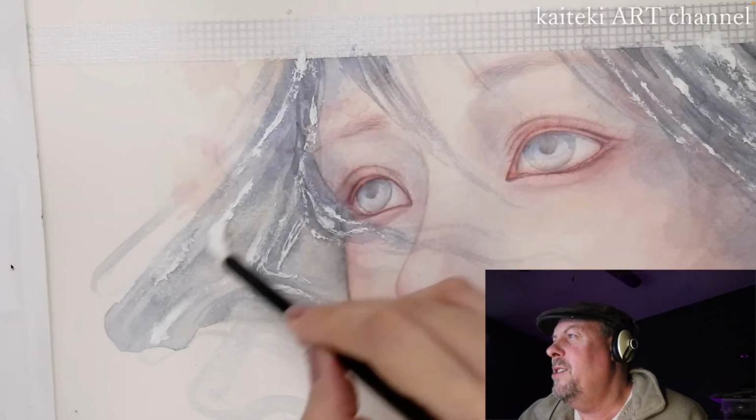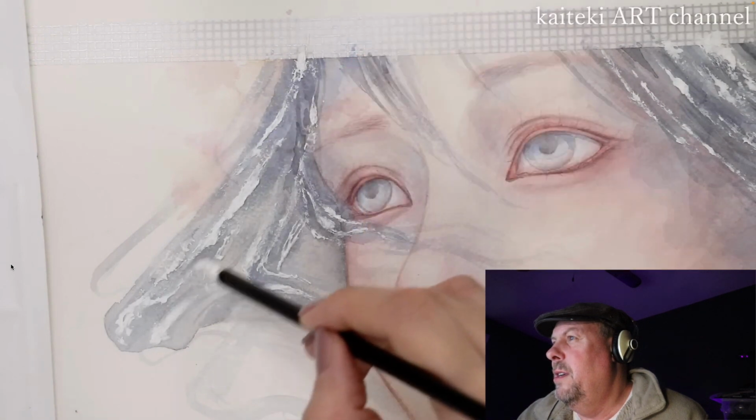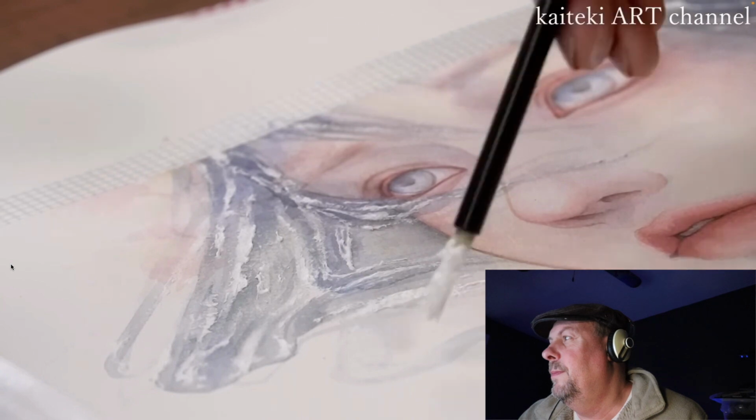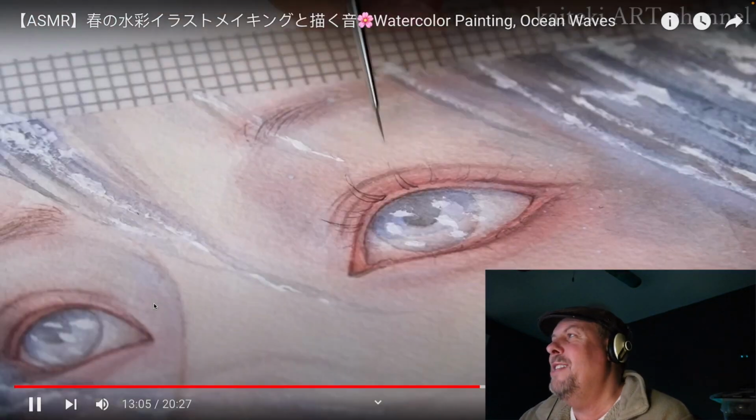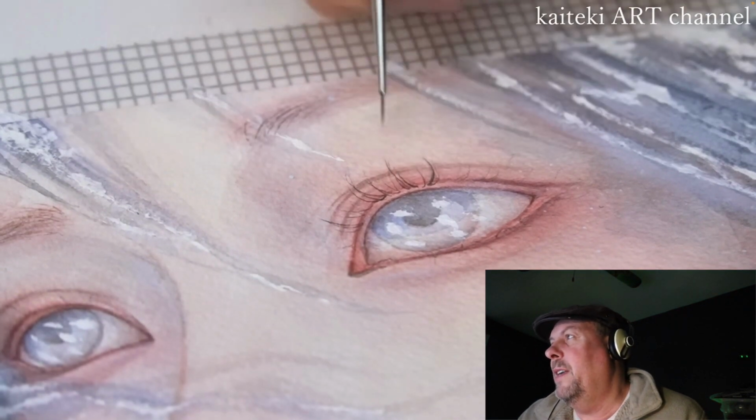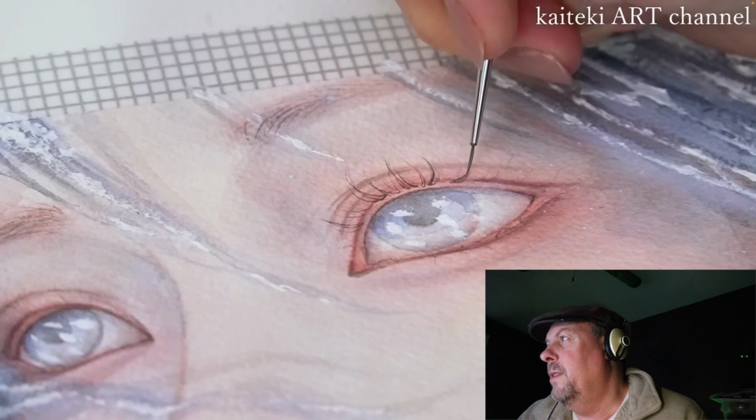Not sure why. I guess those are the hair strands. I don't think hair is that clumpy, but let's scroll ahead a little more, guys. She likes to add texture there, which I don't know if it adds much to watercolor for me, but I think she has a really great talent for illustration, I would say.